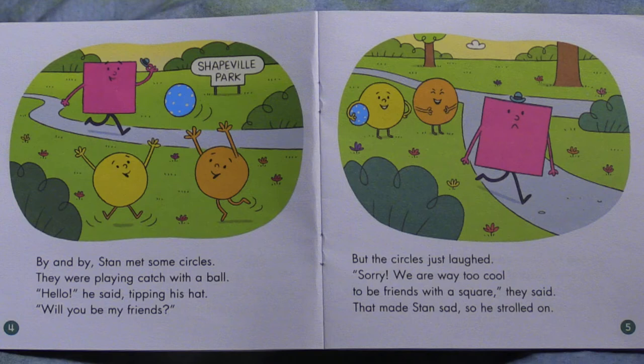"Sorry, we are way too cool to be friends with a square," they said. That made Stan sad. So he strolled on. Look at his sad face. And look at the circles in the background. So Stan just strolled on. He kept walking.